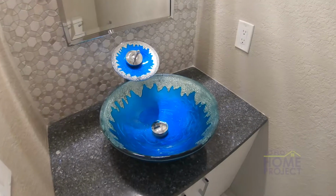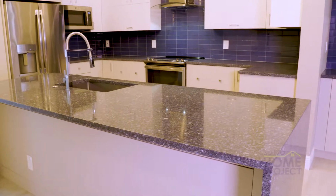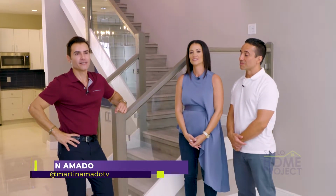Thank you, Roger. I love seeing those hot properties. Welcome back to SoFlo Home Project. I would definitely say that this home qualifies as a big home project. Yes. Complete renovation, complete gut job.